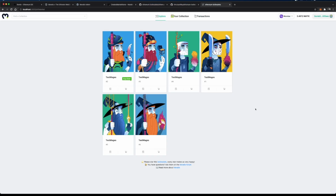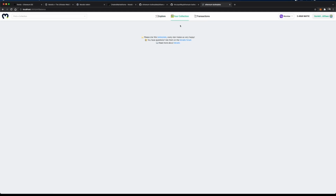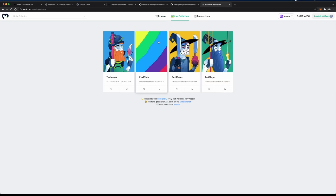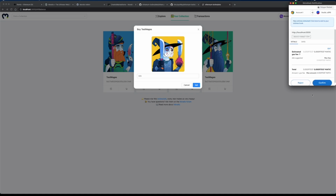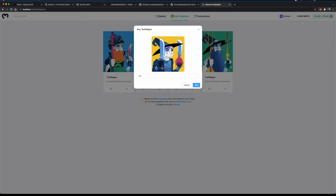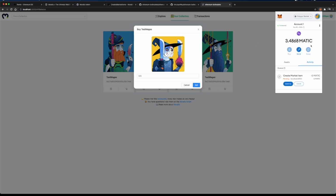We can go back to our boilerplate, refresh this, go to our collection. Of course we've got this NFT back because we bought it back to ourselves, but let's put this one up for sale, list it for sale, let's say for 0.5 Matic, sell, confirm, wait for it to confirm. Nice, it confirmed, item listed, okay.